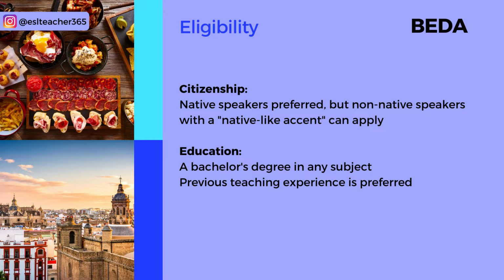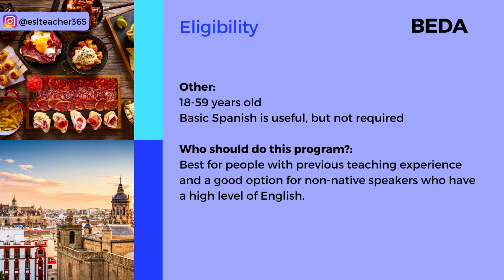This is a very competitive program, so just keep that in mind. You need to be between 18 and 59 years old, and basic Spanish is useful but not required. This program is best for people with previous teaching experience because you are in charge of the class, and it's also a good option for non-native speakers who have a high level of English.